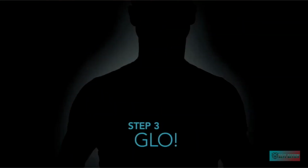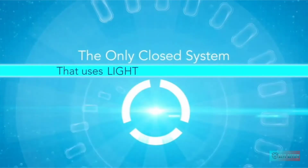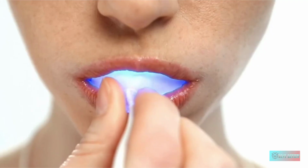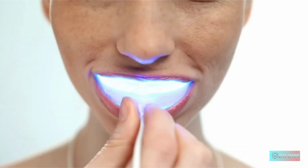The quick 8-minute applications won't cause tooth sensitivity and is even safe to use on crowns, bridges, and veneers. The best part? This FDA-registered kit is clinically proven to give you whiter teeth in just 5 days.